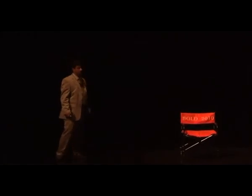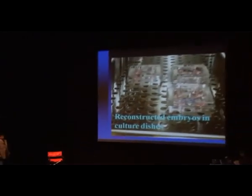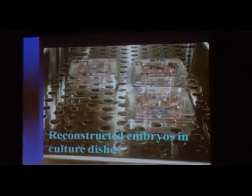We had to try to develop some media, some methods, some techniques to do that. And this is what we call an incubator, which simulates the uterus or the womb of a mother where we incubate these reconstructed embryos. These are the culture dishes inside this incubator where we keep our reconstructed embryos for 7 days.